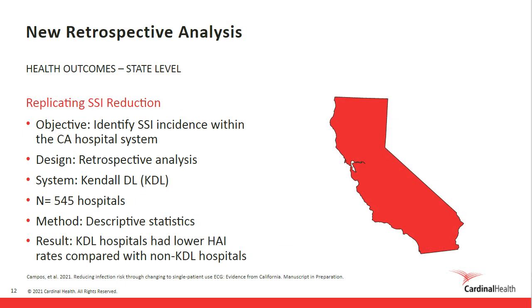To expand on those outcomes, I partnered with Cardinal Health to conduct a new retrospective study of SSI incidence in California hospitals. We were interested in exploring a few clinical ideas that were not covered in the 2018 study I just shared. First, I wanted to see if the relationship with SSI held true, specifically in California. There is obvious value in monitoring national trends, but what works well on an average across multiple states with different populations may not be effective where I practice and for the patients in my care.